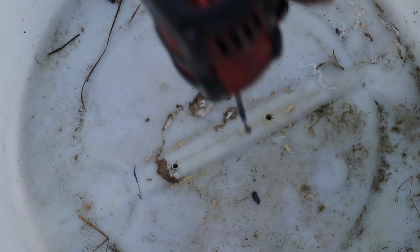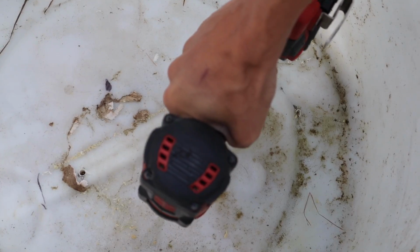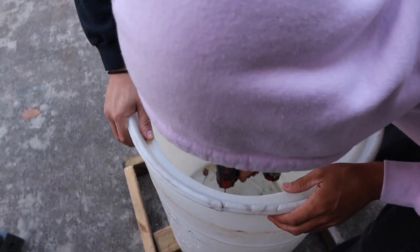Let's do it. So we got 2 drilled holes already. We're going to drill 2 more. See, spit up the wood. That's what we want. Get it right in there. And we got the last one.